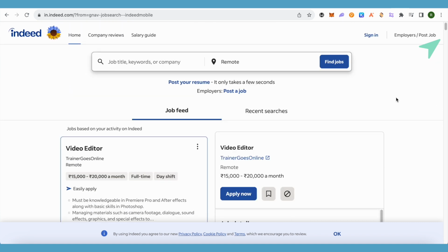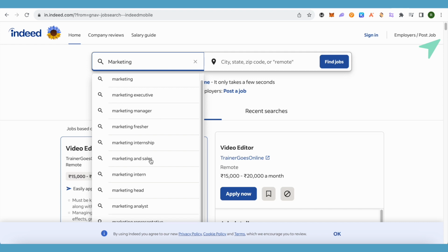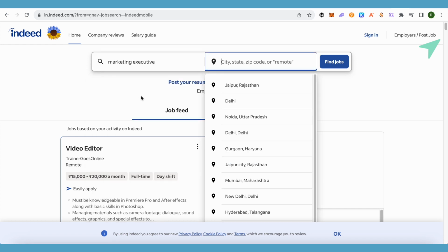So for this, just simply open up the official website of Indeed jobs, and over here you will be able to find the option of job title and the place where you want to search that particular job. Suppose you are looking for a job in marketing, so just type marketing over here, and you would be able to see different roles for marketing like marketing executive, manager, fresher. Just select it accordingly. Suppose you are looking for marketing executive, then just simply select marketing executive.